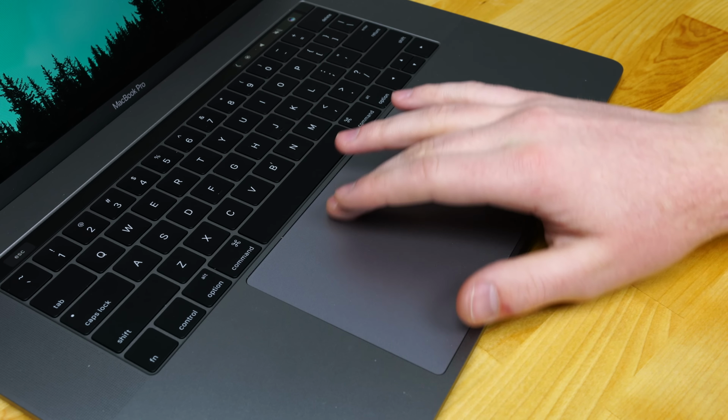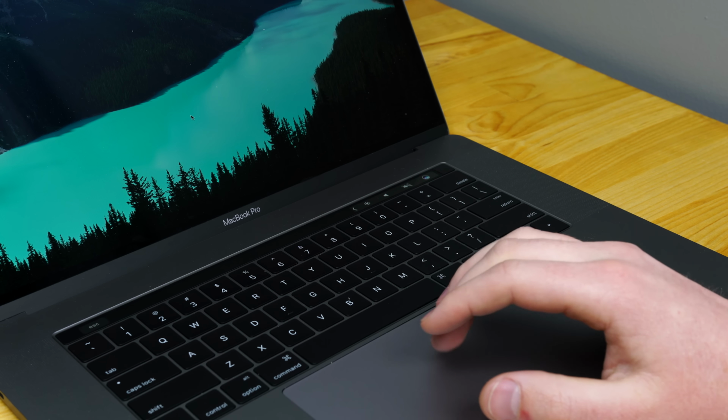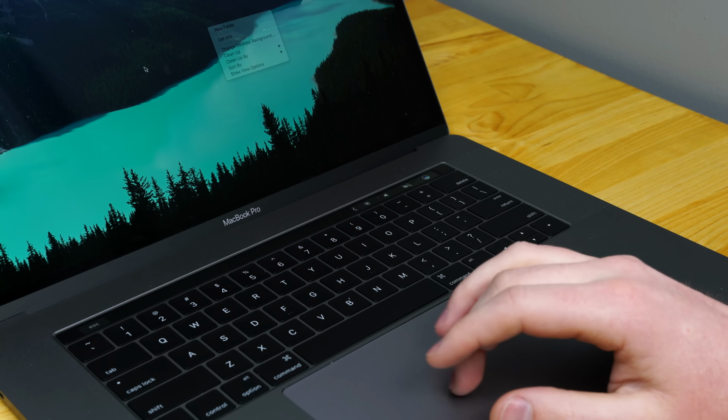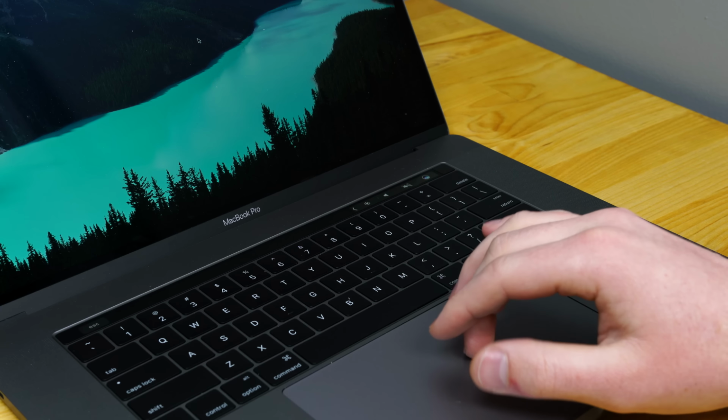Now, one thing that is pissing me off is that when I rest my palm in the bottom right corner of the trackpad, which previously was bare aluminum, when I click the middle of the trackpad with my index finger, the computer thinks I'm trying to right click because my palm is resting on the bottom right-hand side of the trackpad.